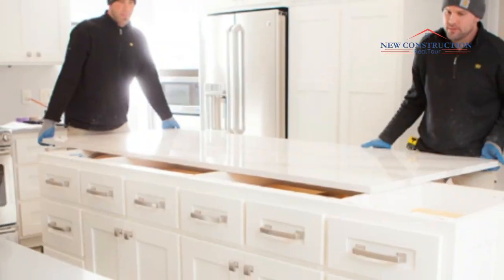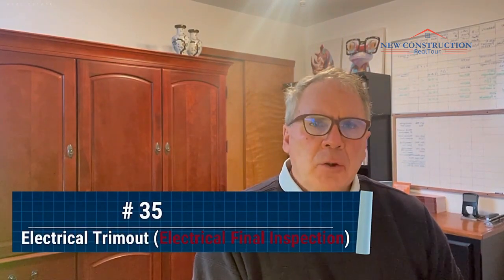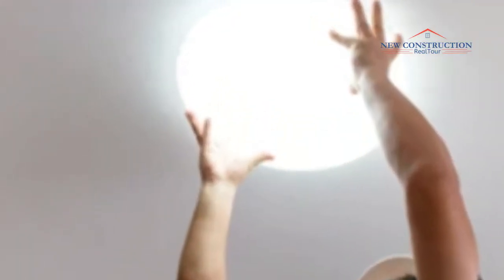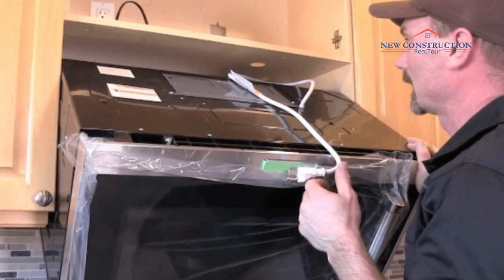At this time, they will also deliver all the appliances and electrical light fixtures, such as your fans, hanging fixtures, into the garage. Number 35, electrical trimout. The electrician will come back, he will switch and plug, hang light fixtures, hang ceiling fans, and even the microwave. And then what he's going to do is call for electrical final inspection.